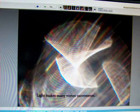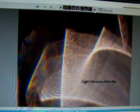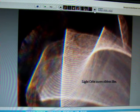On August the 13th, I started seeing this donut shape. It was a one-day occurrence, for I have not seen it since then. It came in the teardrop orb shapes that first emerged from the light as well as in the circles. And there's another picture of it. I took several pictures of it that day. Light makes many vortex movements. Light orbs move ribbon-like.